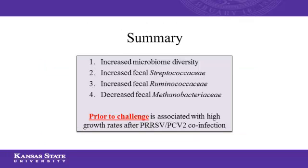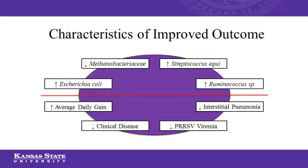So to summarize, we found several characteristics of the microbiome on day 0 prior to co-infection that were associated with high and low growth rates after co-infection. So we found several characteristics of the microbiome that were associated with improved phenotypes of disease response. So an increase in E. coli, a reduction in methanobacteria, an increase in Streptococcus, specifically Streptococcus equi, and an increase in Ruminococcus species.